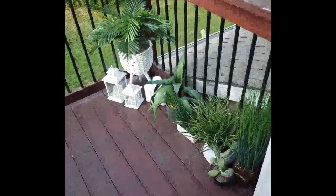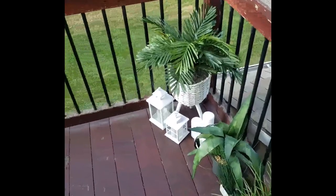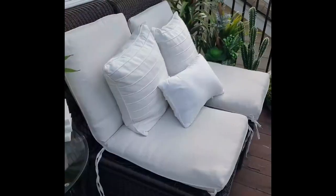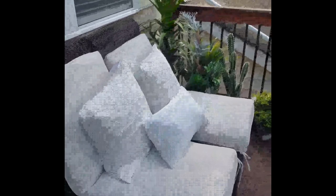In addition to my downstairs patio, I also transformed my balcony into a peaceful hideaway. As you can see, again, I utilized every inch of space to create a personal, peaceful, serene space. I added two chairs together to create a love seat look, especially since the space is so small.